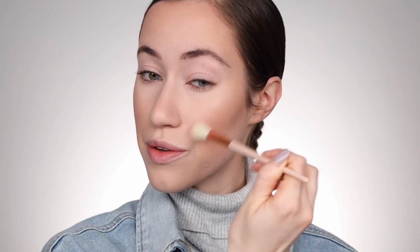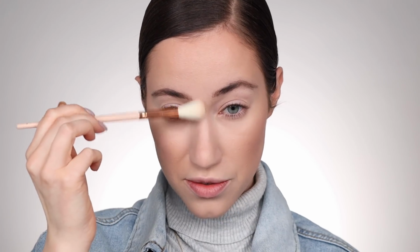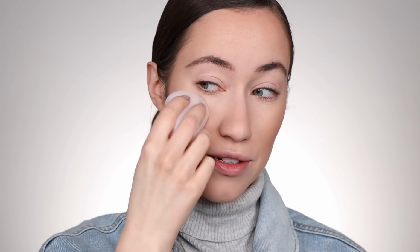And I'm just gonna start buffing this on the high points of the face. A little bit truly goes a long way with this. I'm gonna take a tiny bit down the center of the nose and on the cupid's bow, and then a little bit right above the brows. And then again, I always go back in with my sponge, especially over highlight, and just press this down into the complexion. I feel like this helps make everything look more effortless and more skin-like.